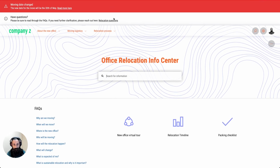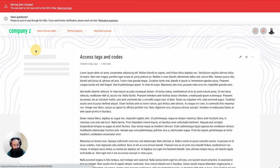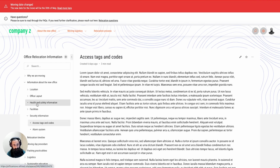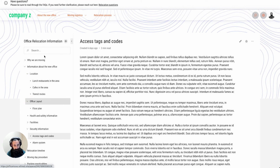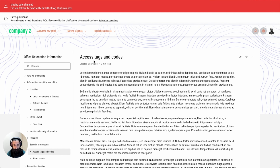Right at the top, we're making use of Refined's announcement banners to easily and visually communicate important information. And on the Confluence page view, we have the page tree on the left that the user can browse through. And they can also use the search to search for information they're looking for.